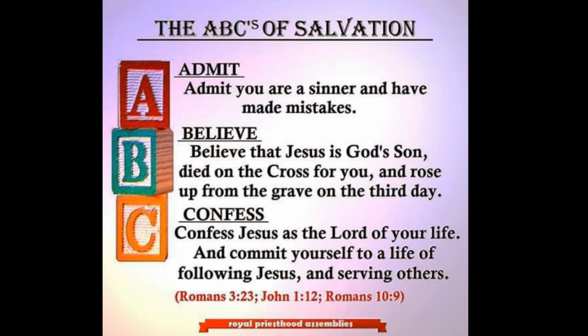If we are born into this world, we are children of this world. We are children of the God of this world, Satan. That is, he took dominion over this world from Adam and Eve, and he has kept it ever since.